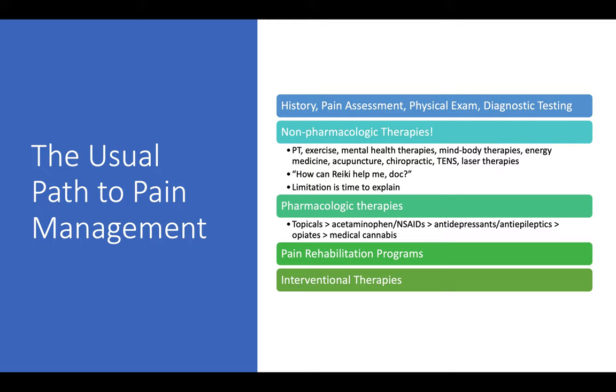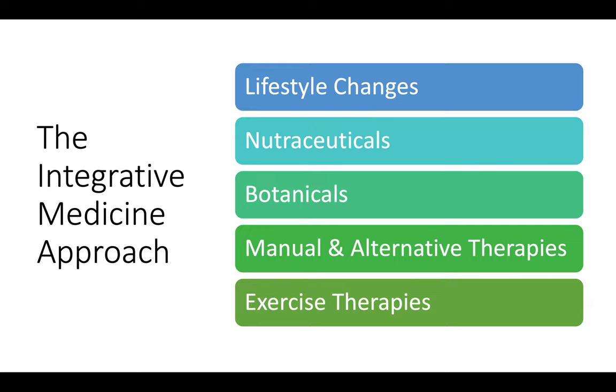We also recommend pharmacologic therapies. We go from topicals to acetaminophen or NSAIDs to antidepressants or antiepileptics that have scientific evidence that they help with pain, to opiates, to medical cannabis. We move to pain rehabilitation therapies for people with refractory pain. And somewhere sprinkled in all of these interventions, we might use or refer for interventional therapies like injection therapies. The integrative approach brings in the lifestyle changes, the nutraceuticals and botanicals, the manual and alternative therapies, and the exercise therapies to help manage pain.